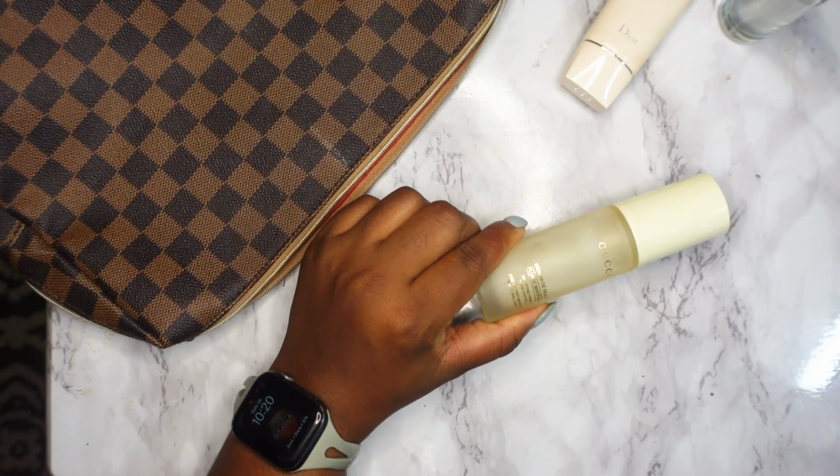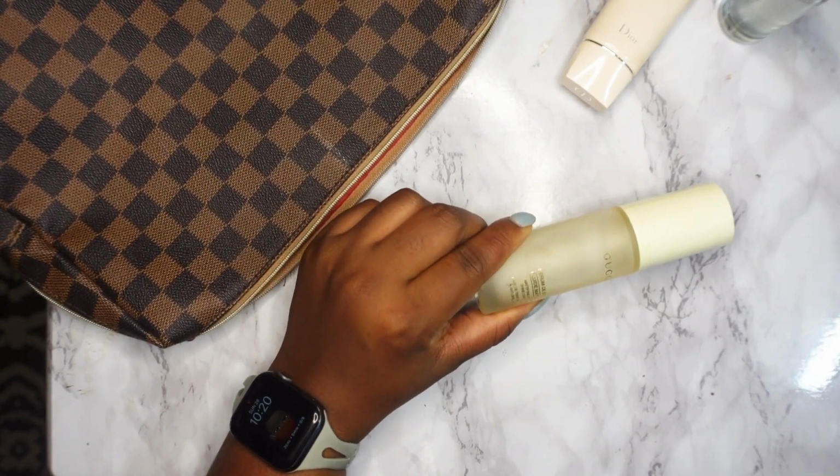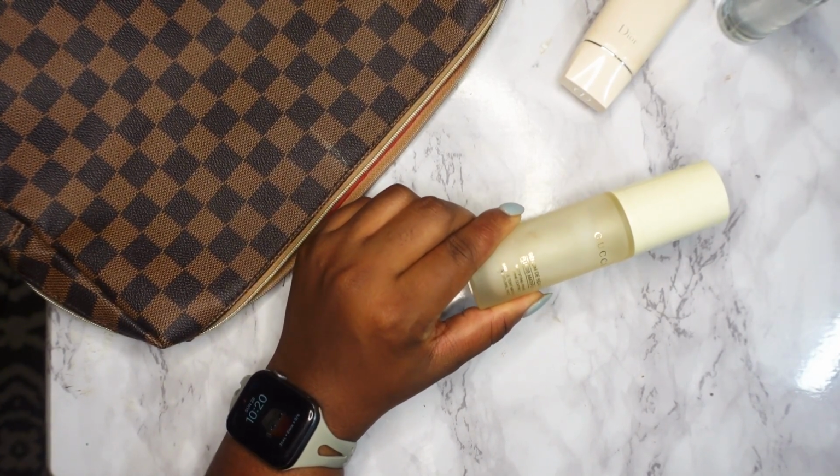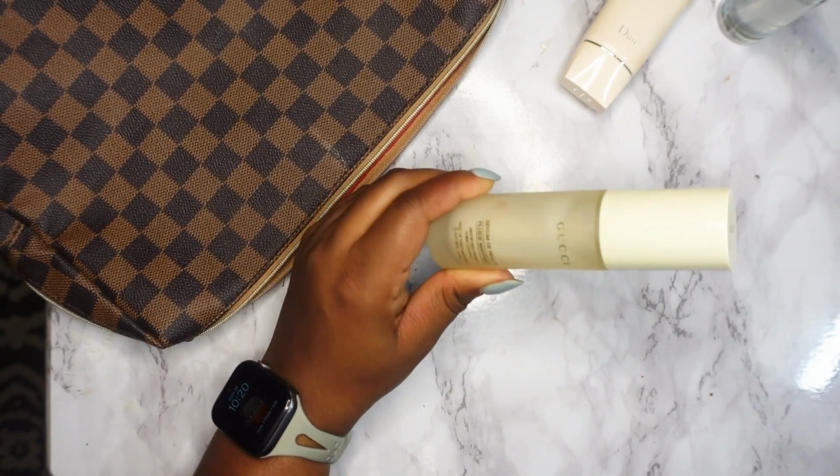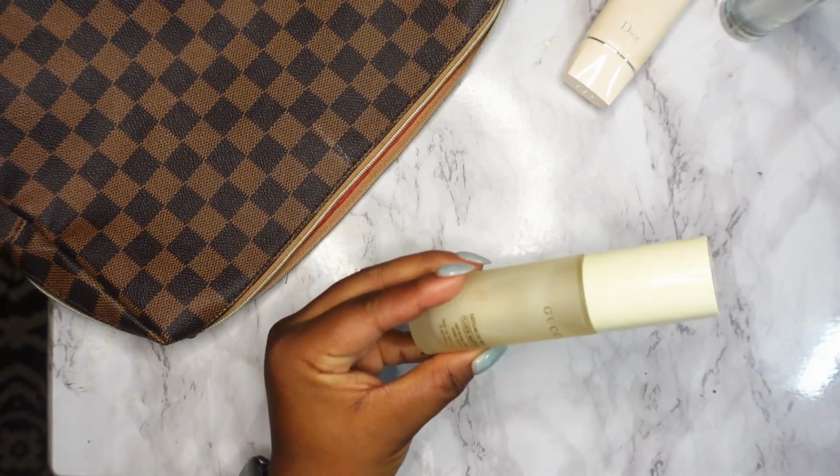Another one I will be using this month is the Gucci Mattifying Primer. This is a decent matte primer. Now, it's not one of the best, but it is pretty decent. It's a little overpriced, but I don't use it often, and it's definitely time to put it to use.